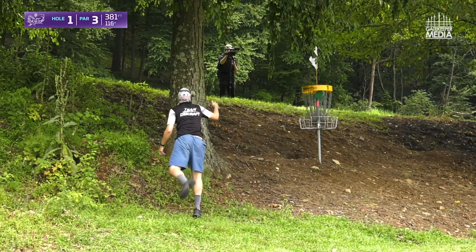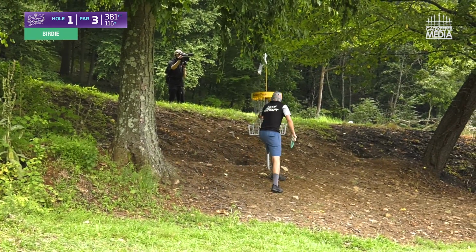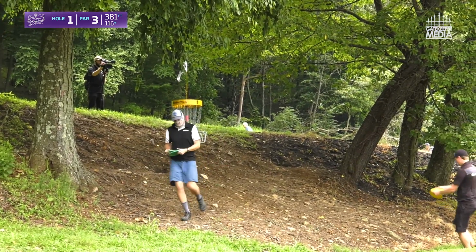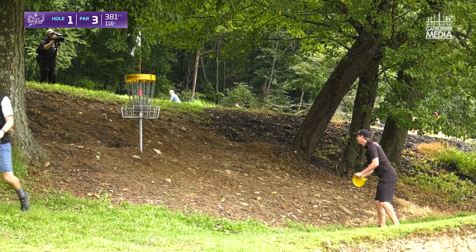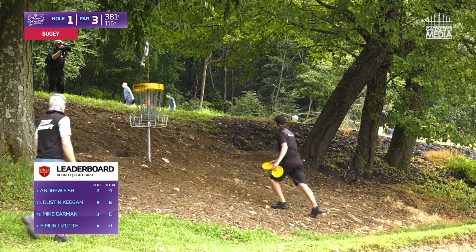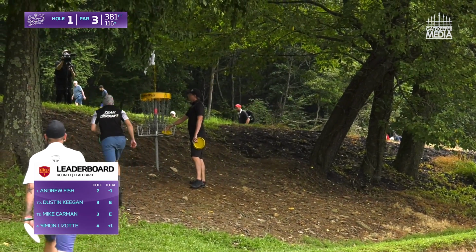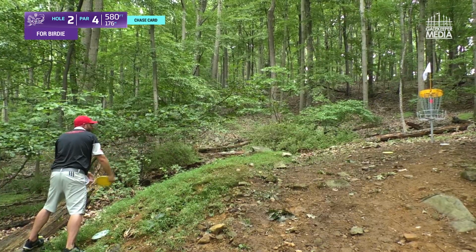All right, and Fish, this is a quick, easy cleanup for Andrew. He doesn't waste time when he steps up and putts. He gets it in there. All right, Simon cleaning up. Bogey, not happy with that one. You can see the second card going up the hill there on the second hole.